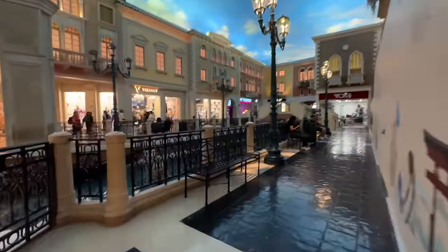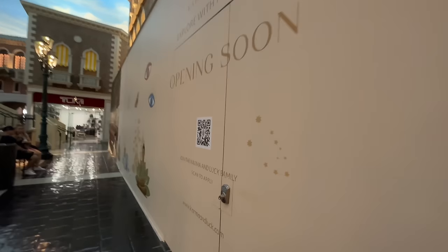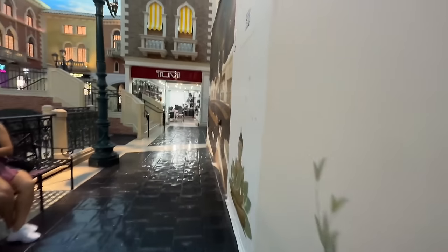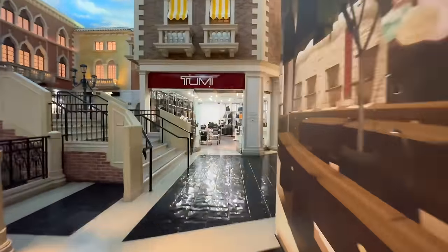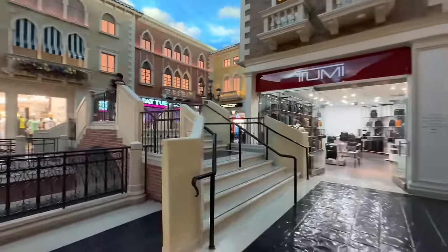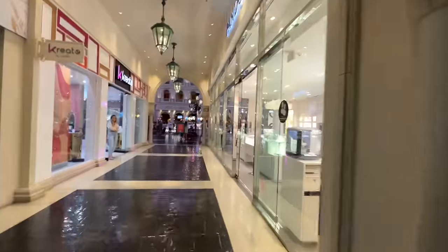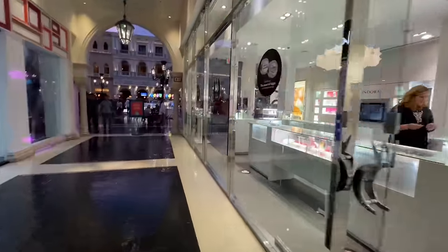And here's another wall of something, Karma opening soon. Join the Karma and Luck family. You need a lot of good karma and good luck here. This is where you get your karma and luck from, but you can't get it yet. It's coming soon. There's a Fat Tuesday across the way over there for your alcoholic drinks. And this is a jewelry shop, Pandora.